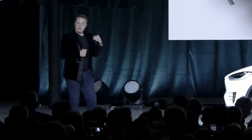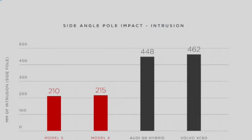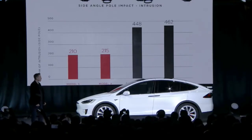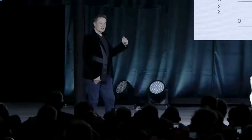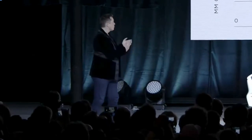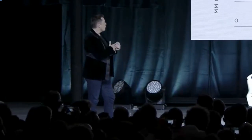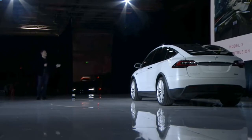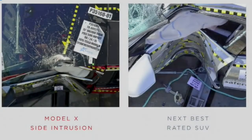So then going on to a side impact, the Model S and the Model X are about half of the next best in the SUV class. The side pole intrusion is only 215 millimeters in the Model X, compared to the next best SUV, which is about double that number. Let's see what that looks like in pictures. This is the actual side pole test for the Model X compared to the next best SUV in the world.